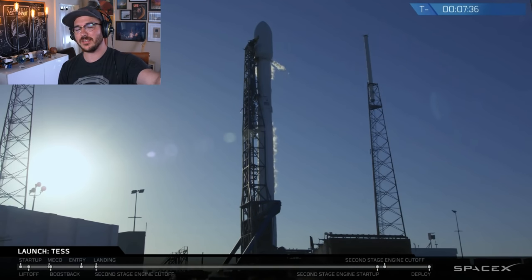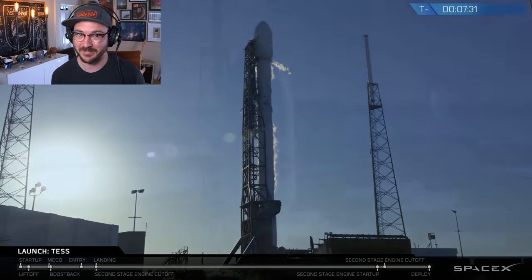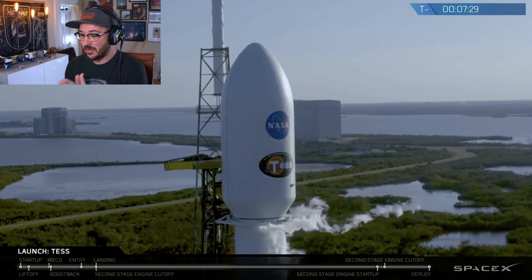Sweet. So yeah, those lightning rods, they're to make sure that if there's lightning in the area, they go for those giant towers and not the rocket. That would be bad. Thank you, Paul Jr.